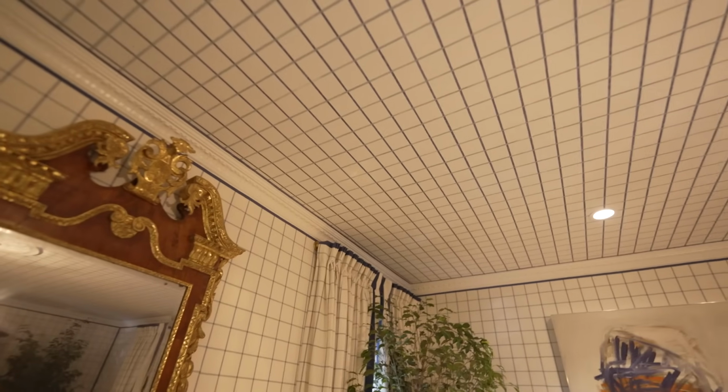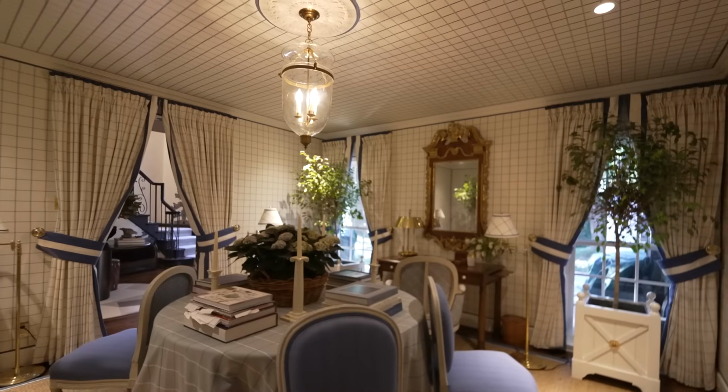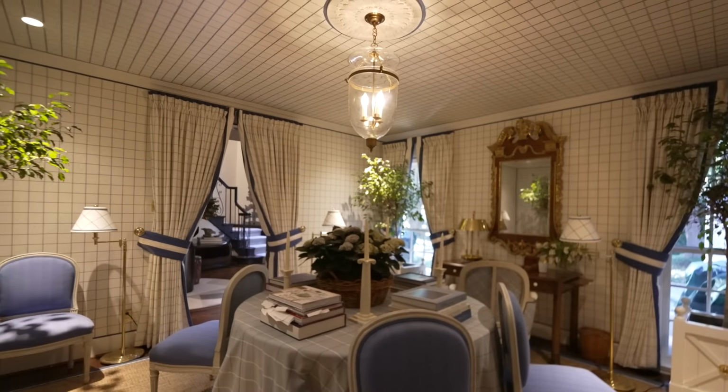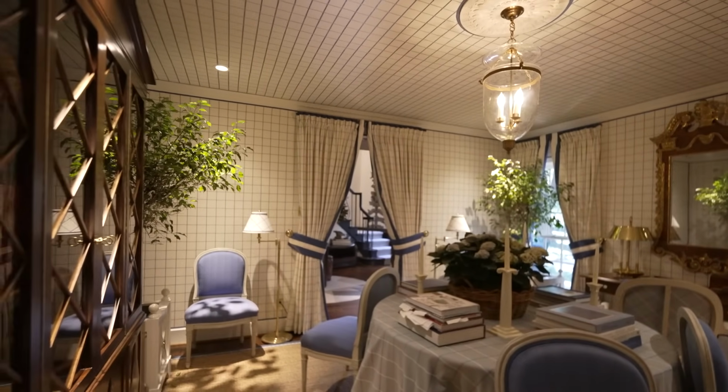Window pane is the motif of the room, and featured in the room on the draperies and on the portieres, the walls, and the ceiling is a window pane fabric that's a part of my new Schumacher collection, and it's in our kind of iconic blue and white.